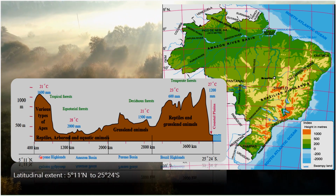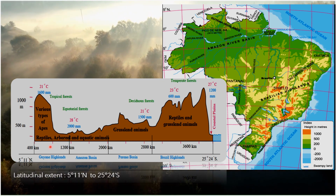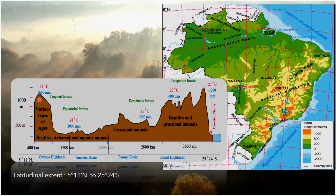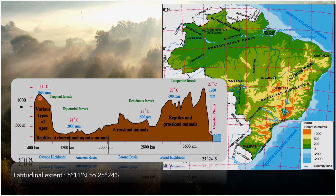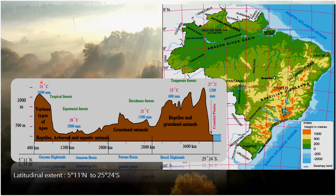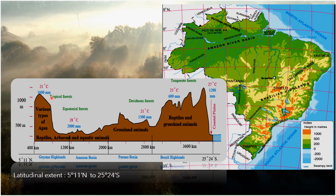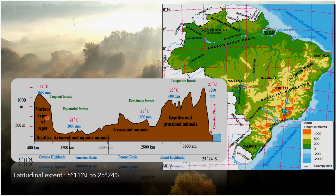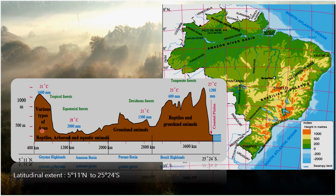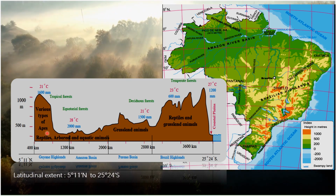We then move on to the Guyana Highlands. This is the region in the map. The height here is up to 1000 meters, a little more than 1000 meters. The average temperature is 21 degrees Celsius. The average rainfall is 1600 millimeters, and the type of forest found in this region is the tropical forest. The animals found in this area are the apes, the family of monkeys.